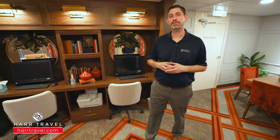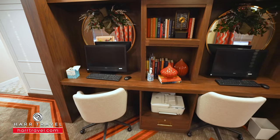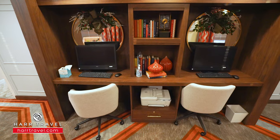So most of the time, this is for printing boarding passes and things along those lines, because they do offer complimentary Wi-Fi to use on board. And most guests will bring their own phone, iPad, laptop. So you can utilize that wherever you'd like on the ship.